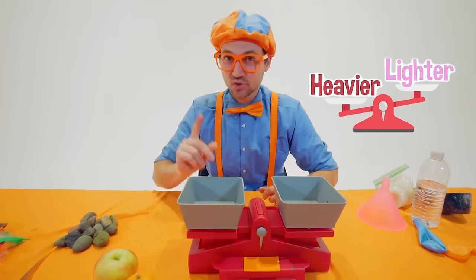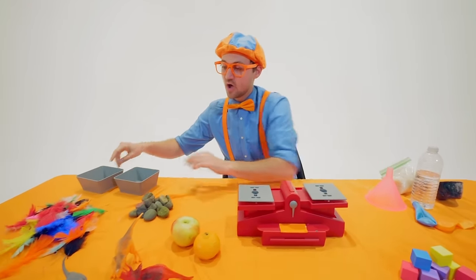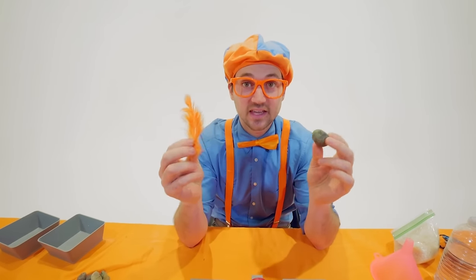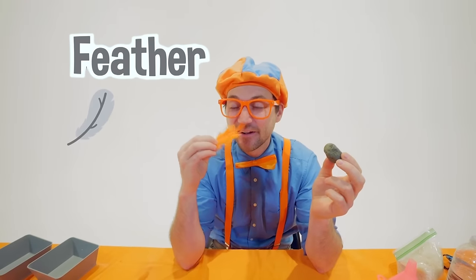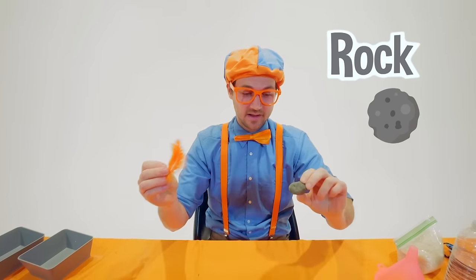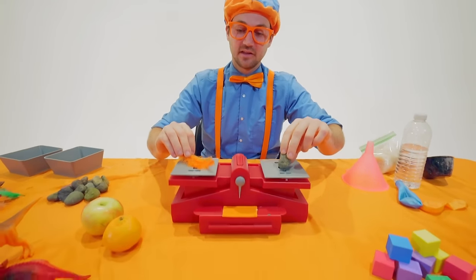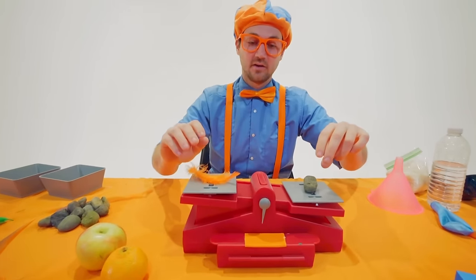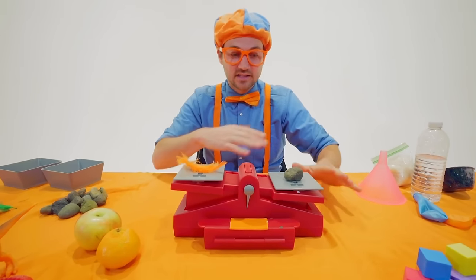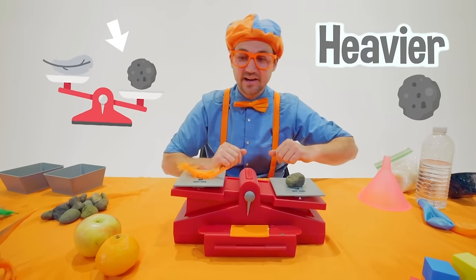Okay, let's try a really easy example. I'm gonna take these off. What do you think is heavier and what do you think is lighter? A feather? Tickle. Or a rock? Yeah, I bet the rock is gonna be heavier than the feather. Ready? Do you see how the rock is lower? Yeah, because this side is heavier.